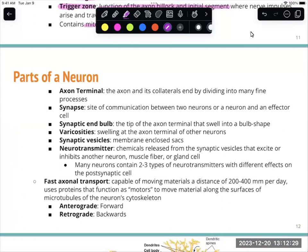The axon terminal, this is at the end. And it's going to divide into many processes that create these synapses. That synapse is that site of communication between one neuron and another neuron, muscle, or gland. The synaptic end bulb is that swelling at the end.